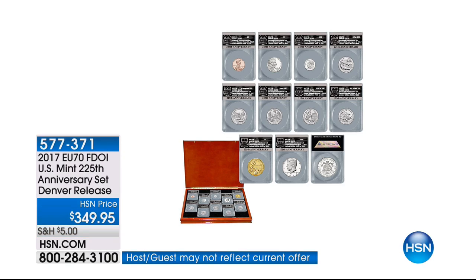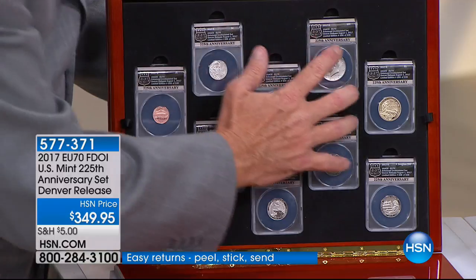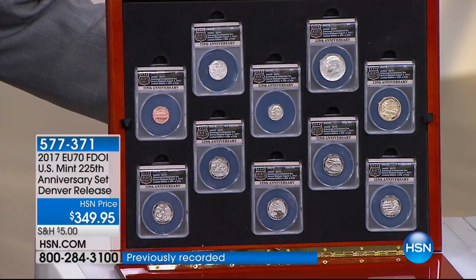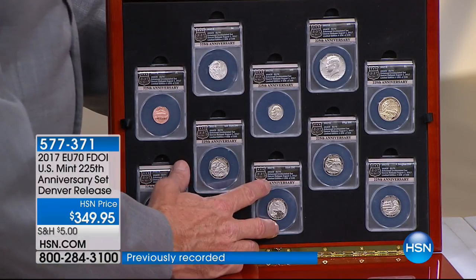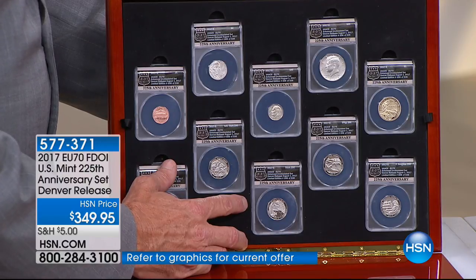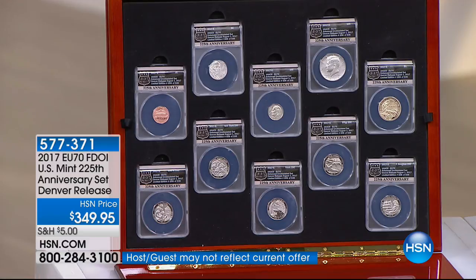These are the sets that came from Denver and are noted so, as you can see, on the label that you have right here, 225th anniversary Denver show set. And that's why we only had 936 of these, okay? And they're all graded absolutely positively perfect, EU70, and they're individually match numbered, as you can see.